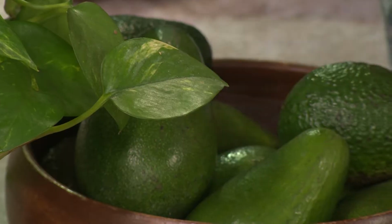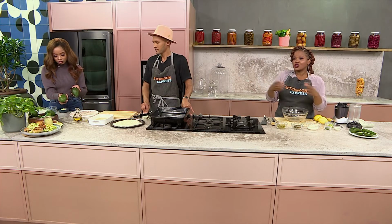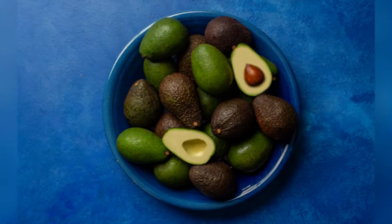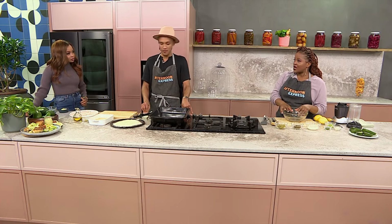We're getting different kinds. You've got those in front of you. We've got the Hass, which is the one you've got in your hand, and then we've got the green skin avos as well. So you could literally go crazy with the amount of avo that you could have in your house. Just go buck wild and make as many recipes. But before we start off, Chef, you want to just show us how to make the fish part of it before we get into the actual avo?